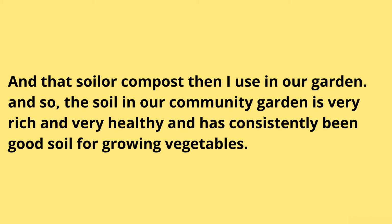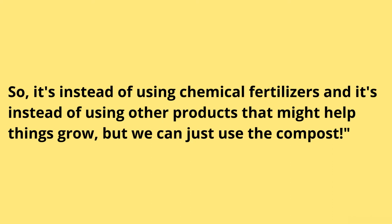"And so the soil in our community garden is very rich and very healthy and has consistently been good soil for growing vegetables. So it's instead of using chemical fertilizers and instead of using other products that might help things grow, but we can just use the compost."